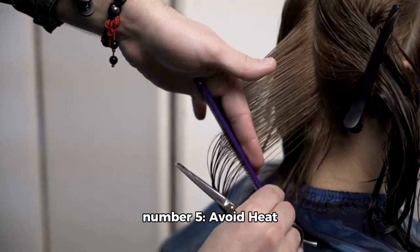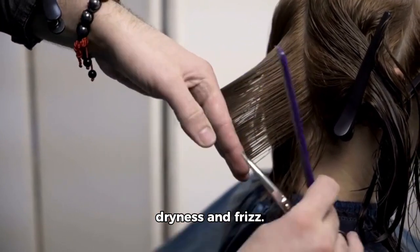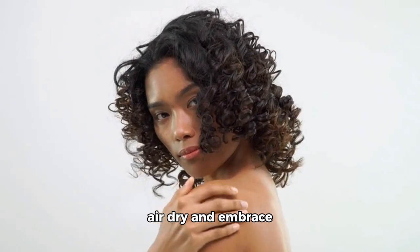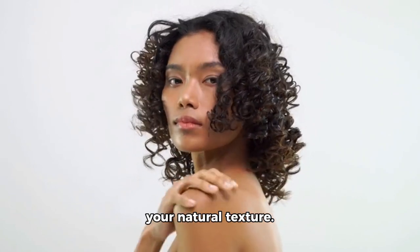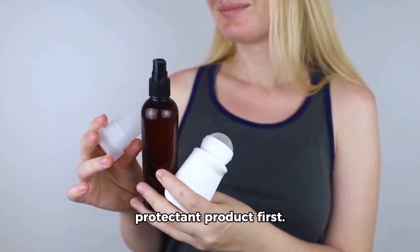Number 5. Avoid heat styling. Heat styling tools can exacerbate dryness and frizz. Try to let your hair air dry and embrace your natural texture. If you must use heat, always apply a heat protectant product first.